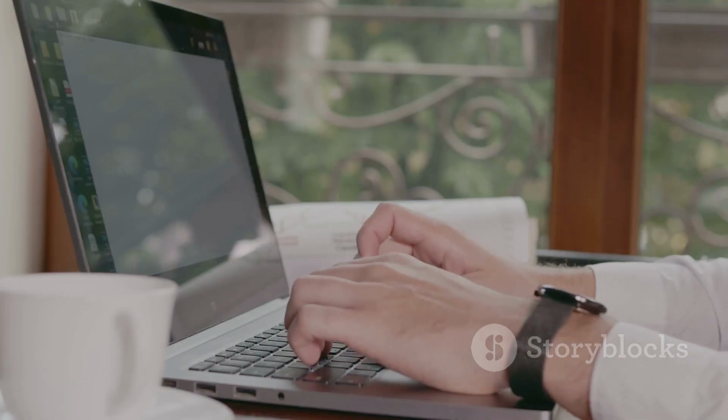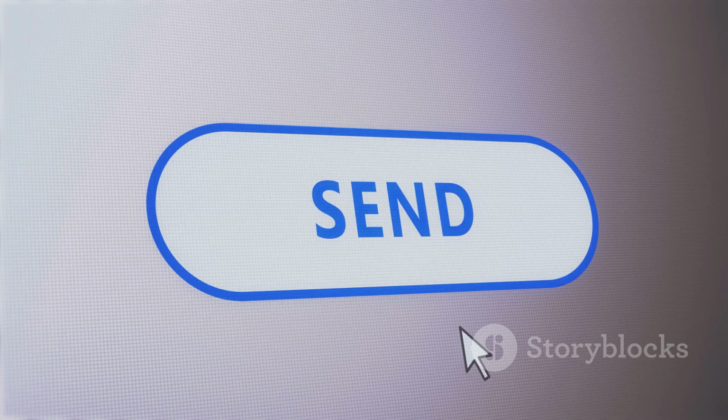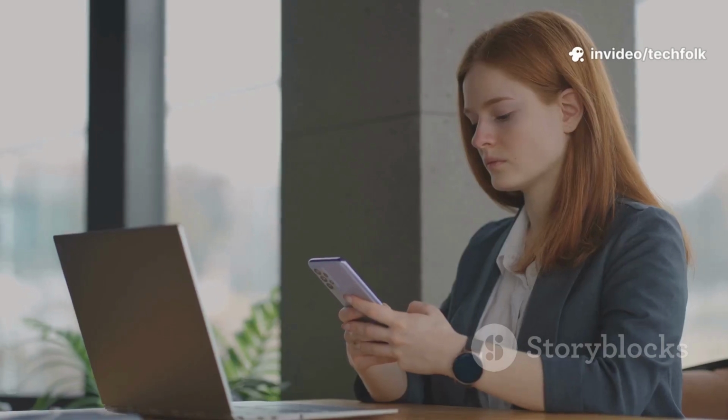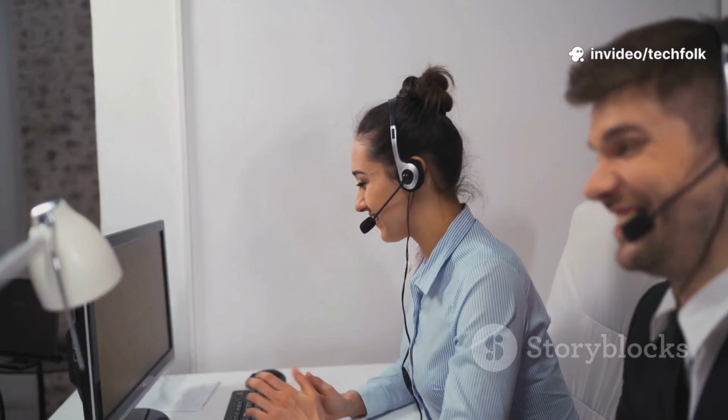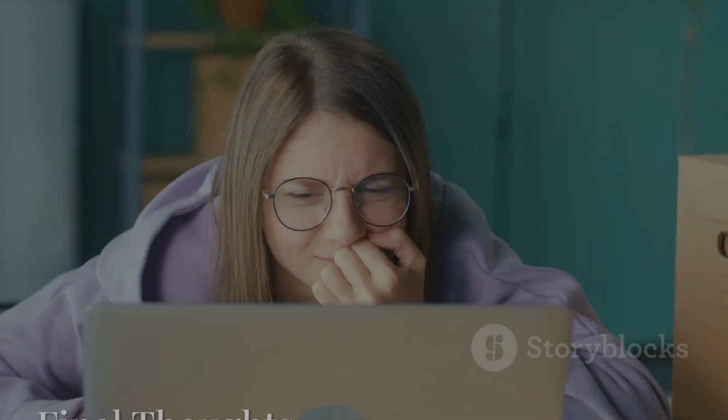Be polite and patient. The support team wants to help you. If you give all the details in your first message, you will likely get a faster reply. Avoid sending many messages about the same issue. Wait for their response before following up. Good communication makes the process smoother for everyone. It helps solve your problem quickly and keeps your account safe.